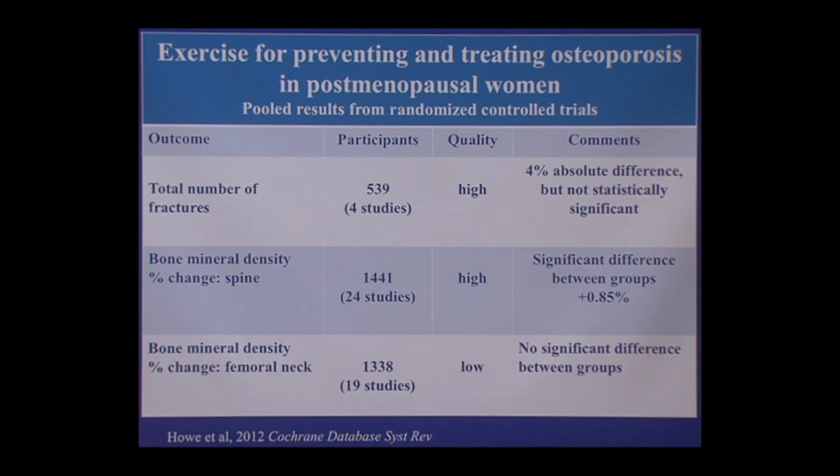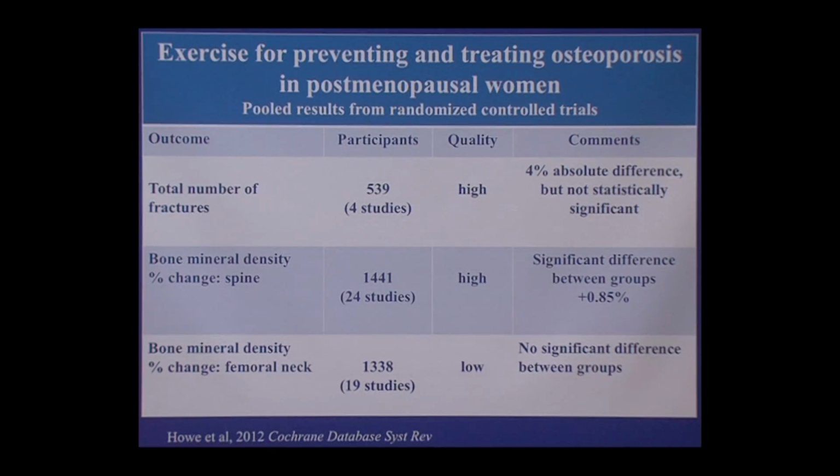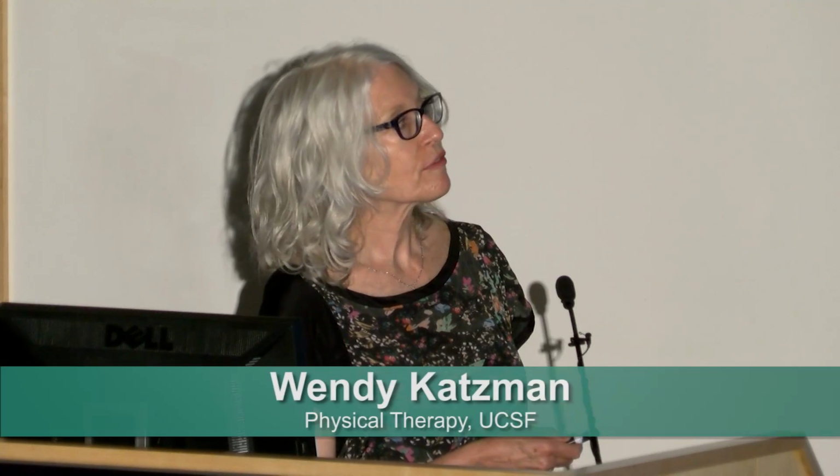And much of the research on the effects of exercise on bone mineral density and fractures has been done in postmenopausal women. So it's hard to generalize across all ages as well as across the sexes. But nonetheless, here's data on numerous randomized controlled trials on the effects of exercise for preventing and treating osteoporosis in postmenopausal women. There were 4 studies, about 500 people with fracture endpoints. So they determined the effects of exercise on fractures.